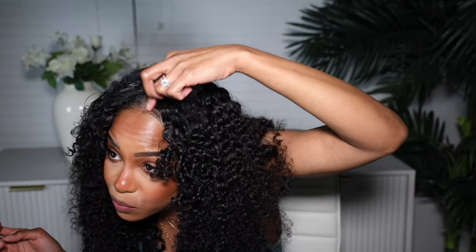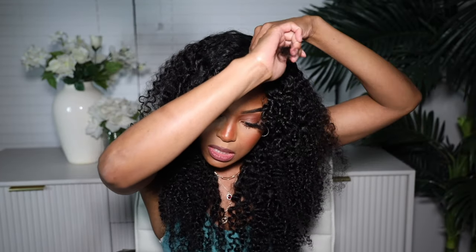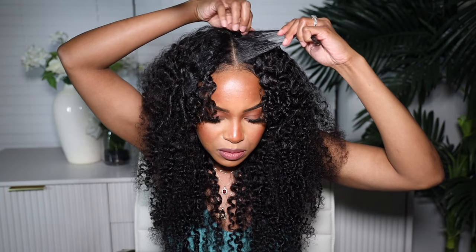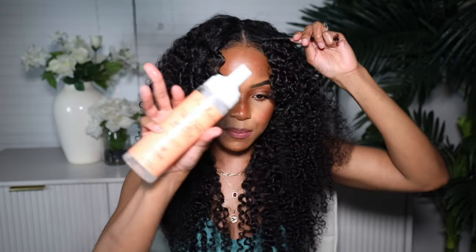So I started off with pre-stretched hair. My hair has been stretched for days. So I think that's why my hair isn't gonna revert unless I fully doused it in product, and I haven't done that. I'm just taking the hair and I'm pulling it forward. Hold on, let me pull some of this hair back to cover up this side. And taking a tad bit of my Shea Moisture Frizz Free Curl Mousse. My finger's not even wet. I'm just taking a little bit.